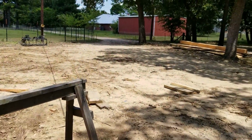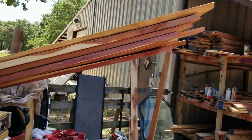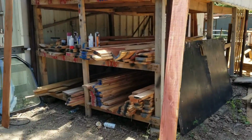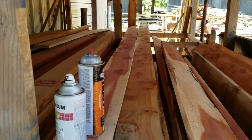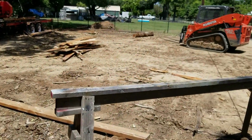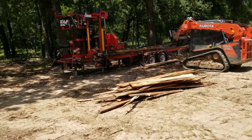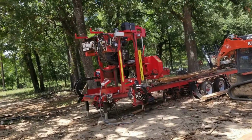I'm out at 3C Lumber Company. I'm out here getting me some red cedar. That's some of the red cedar that's already cut. So he didn't have enough of the sizes that I wanted. So what he's getting ready to do now, he's getting ready to grab this red cedar log and cut me some fresh ones. So we get to get a treat and watch him cut this wood.